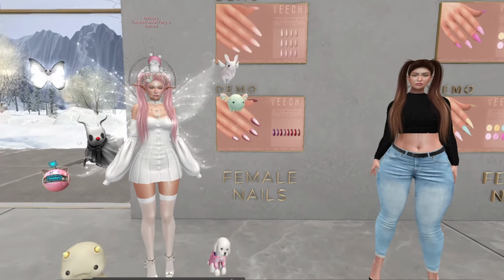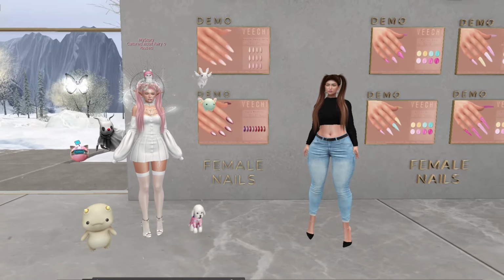Okay, anyway, but yeah, nails if you want them. But yeah, that was the whole 50 Linden Friday.